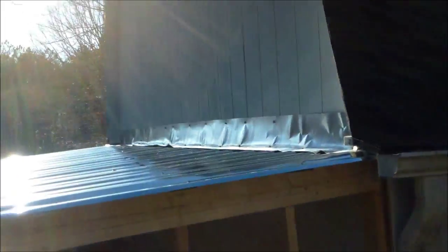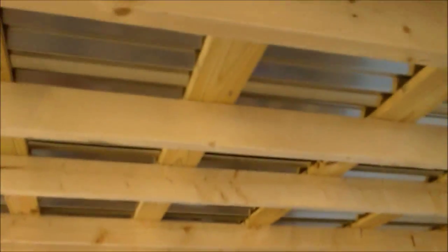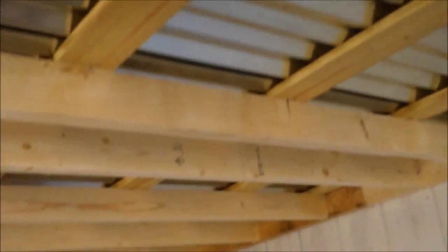Don't know if I'll be able to get this, but I flashed the entire roof against the building. It's all screwed in. It's good. You can see it from the inside. And I've put 3 sheets of the siding on already. I got already my 2 lights. This is where the door is going to be, which is not a load-bearing wall. The load's taken to the outer walls because there's a joist that spans this.